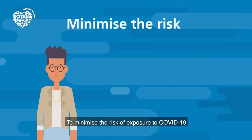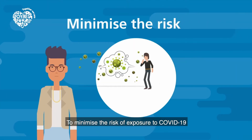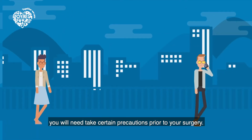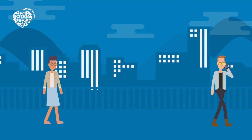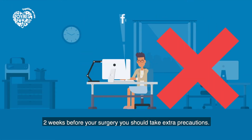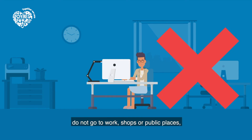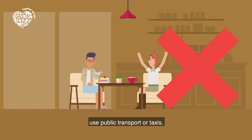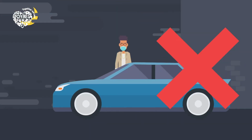To minimize the risk of exposure to COVID-19 for all patients and staff, you will need to take certain precautions prior to your surgery. 2 weeks before your surgery, you should take extra precautions and, if possible, do not go to work, shops or public places. Do not use public transport or taxis.